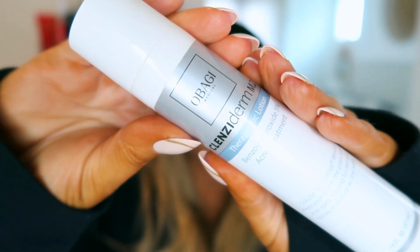But this is the Obagi Cleanser MD Therapeutic Lotion Benzoyl Peroxide 5% Acne Treatment. It looks like this. And I actually have a friend, she's on Instagram and TikTok. Her name is Sam, but her handle is Skin Beauty by Sam. She actually sells this and I have gotten it from her before.